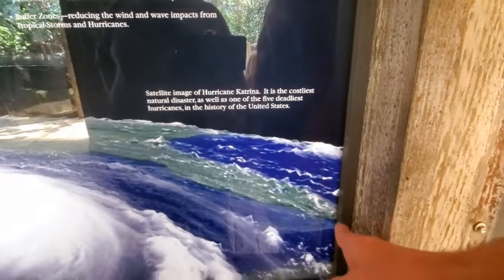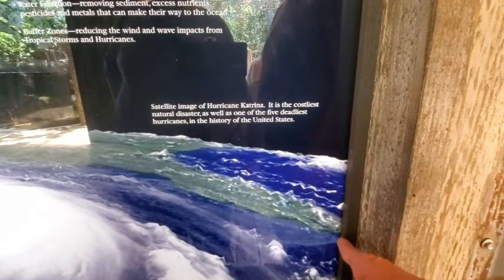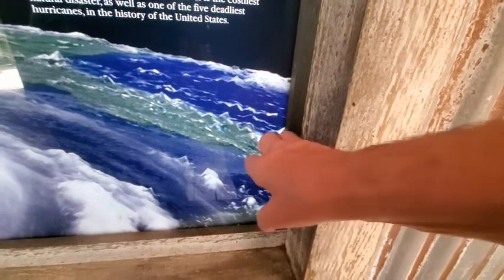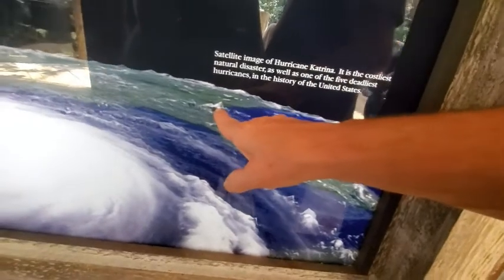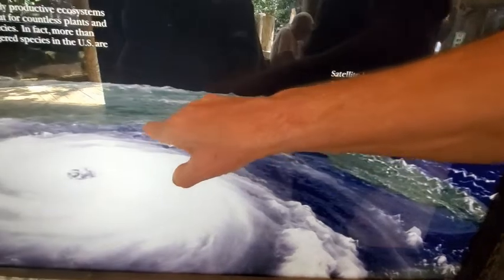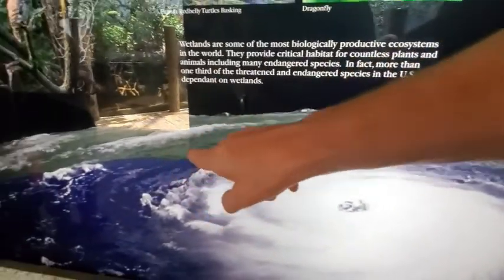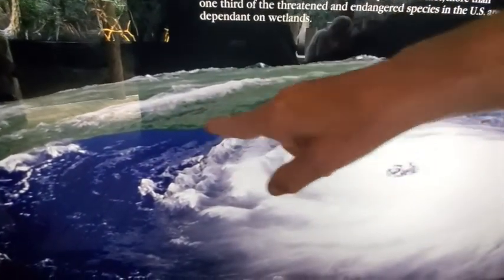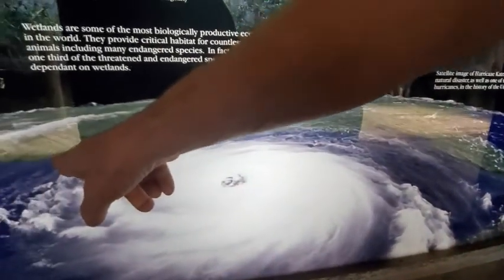It is the costliest natural disaster, as well as one of the five deadliest hurricanes in the history of the U.S. Southern tip of Florida. Yeah, Florida. About here is going to be where Jacksonville is. Ballpark, it's around the coast of Florida. Because you can see kind of the swampland area. This is like where the Mississippi River Delta is. Yeah, that is a big one.